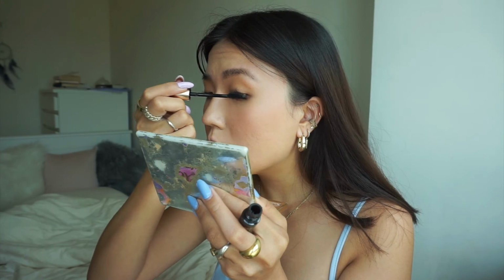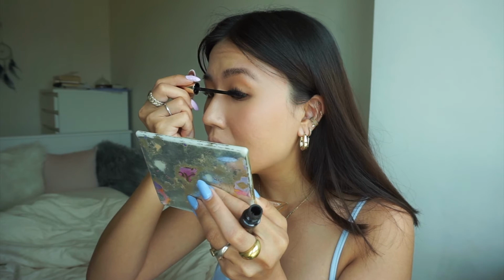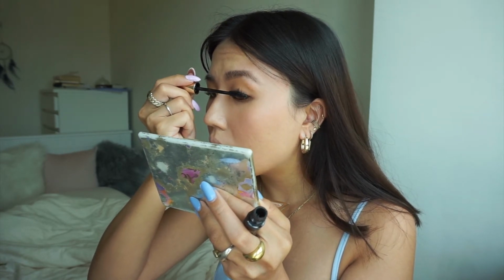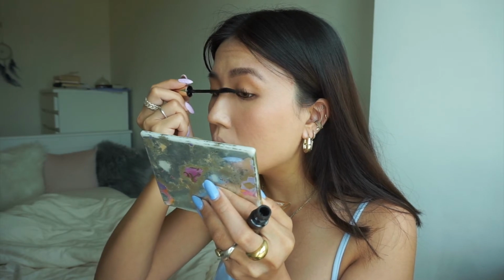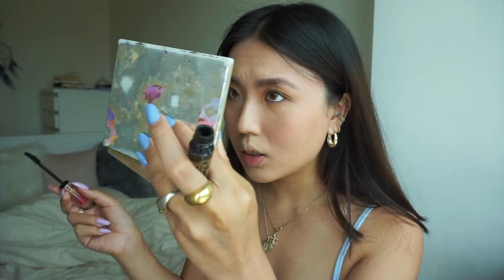Now I'm gonna be applying mascara. Am I the only one who would spend 10 to 15 minutes just to apply mascara? Because I want them to look really nice and thick and fully coated with mascara. Especially when I was so used to wearing falsies.